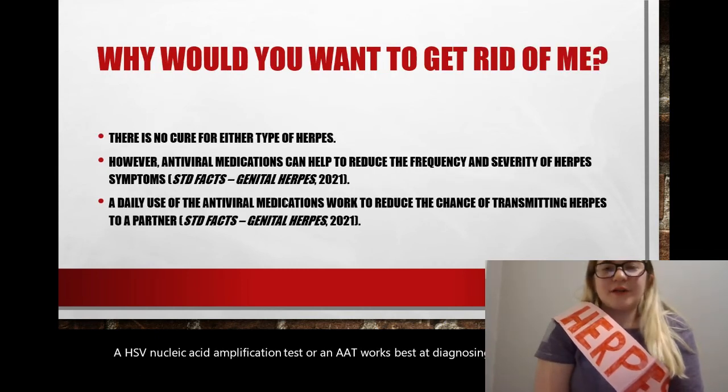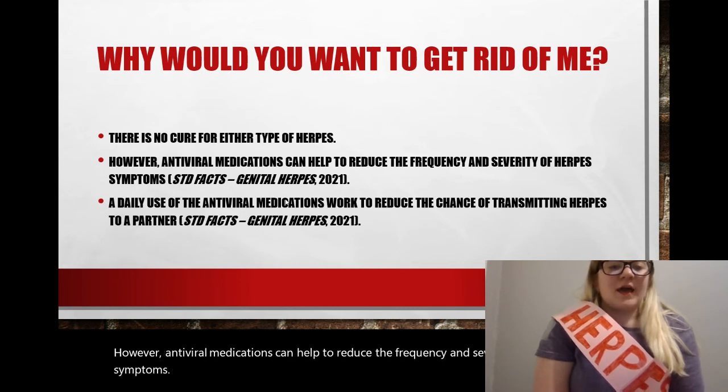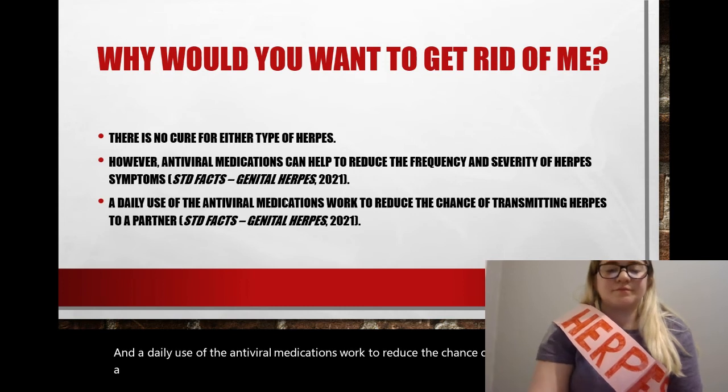So, why would you want to get rid of me? There is no cure for either type of herpes. However, antiviral medications can help to reduce the frequency and severity of herpes symptoms. And daily use of the antiviral medications works to reduce the chance of transmitting herpes to a partner.